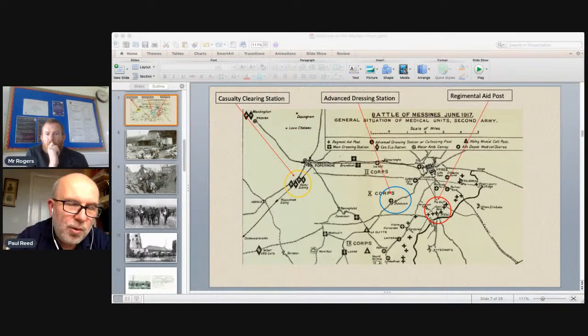The ones that then required hospital treatment would be handed over by the stretcher bearers to men from the Royal Army Medical Corps, who would then take them to an advanced dressing station. Now, this would be further back. This map shows Ypres, where the front line was for a big chunk of the First World War, and then Poperinge to the left, behind the lines, about 8 miles between those two places. The red circle is the front line with the regimental aid post. The blue circle is the dressing station, and the yellow circle is the casualty clearing station.